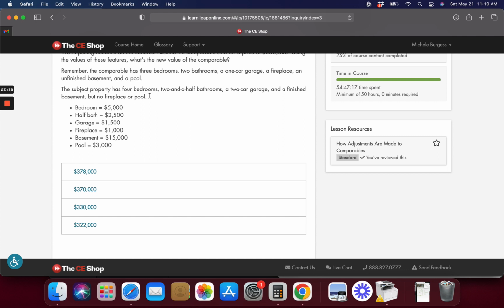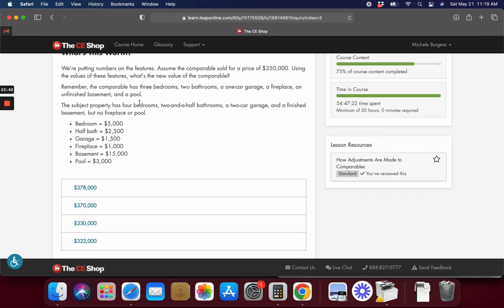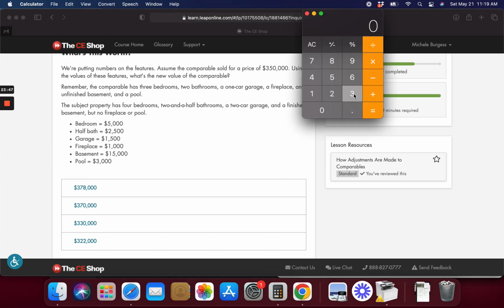So then this property has 4 bedrooms, so they get an extra $5,000. Let's get the calculator out. That's an extra $5,000 because you've got an extra bedroom. All right, let me make this 350 plus 5,000 for the bedroom. They have 2.5 baths, another half bath, which is another 2,500. 2 car garage, another 1,500. Okay, they have a finished basement. A finished basement is a lot better than an unfinished basement, so I would say another $15,000 for that.